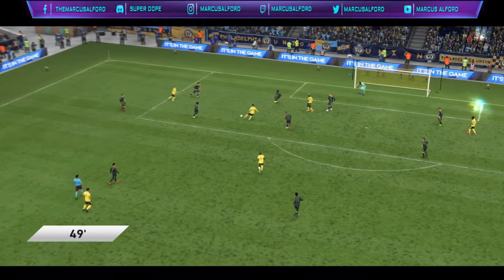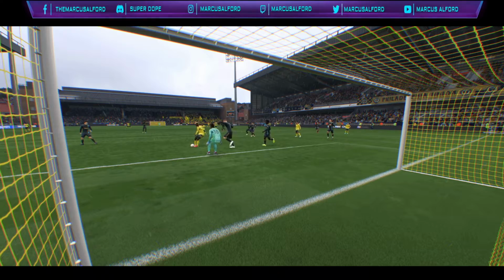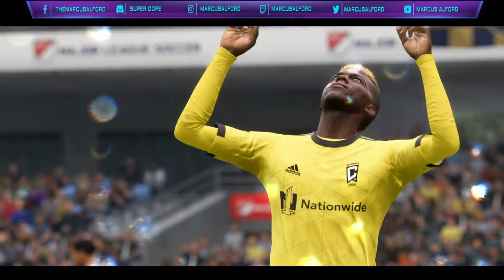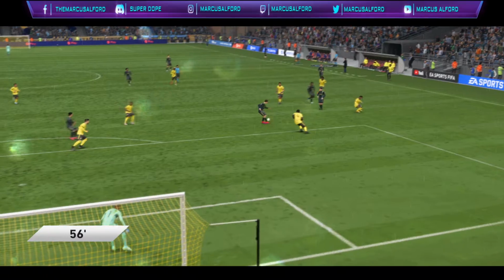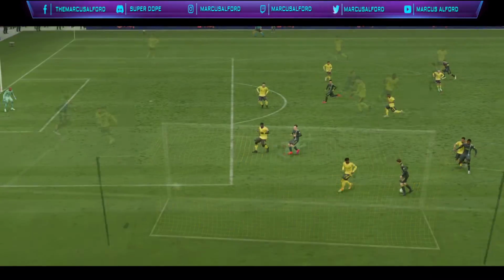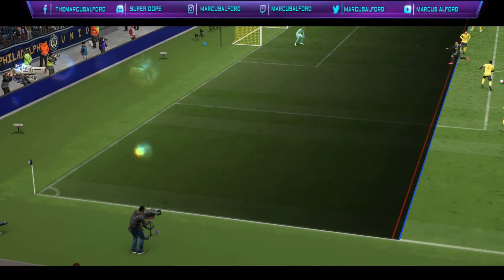He could pick out a teammate. Has someone to play it to. Oh, there it is! Incredible! How about this for guts and courage? Oh, maybe the equaliser. But it will not stand. Offside, Stuart. Well, it looked close, didn't it?